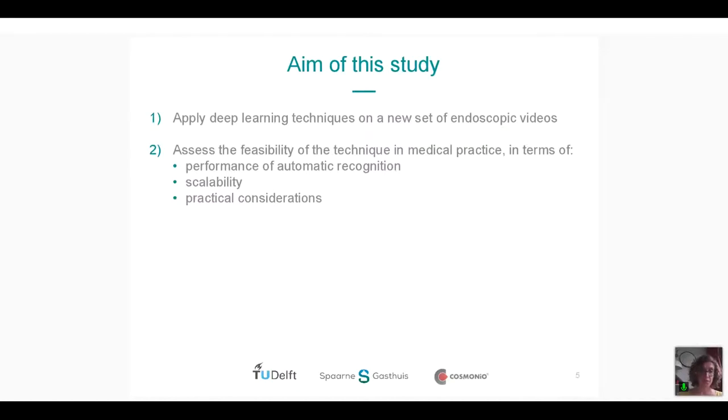So the aim of this study is to apply deep learning techniques on a new set of endoscopic videos and to assess the feasibility of the technique in medical practice. In terms of the performance of the automatic recognition, the scalability of the technique, and also in terms of practical considerations.